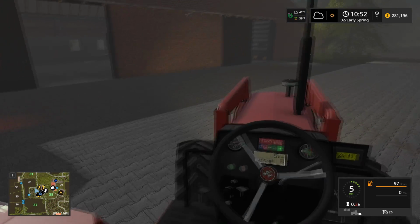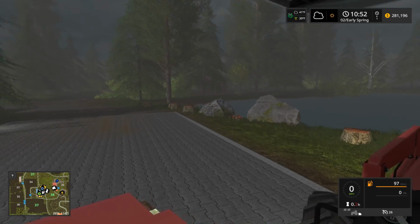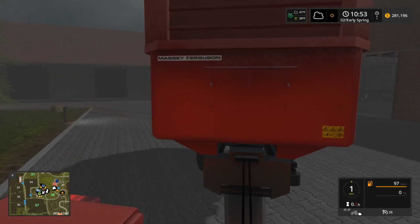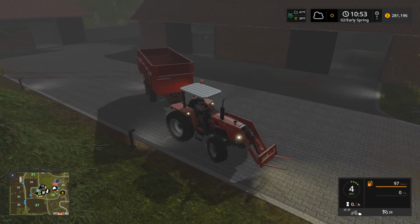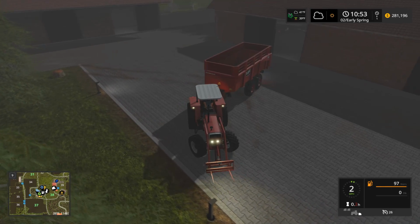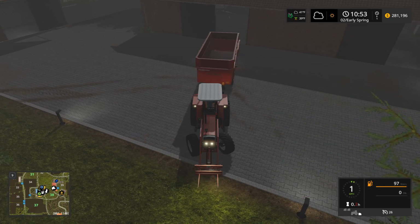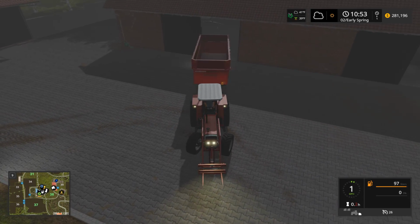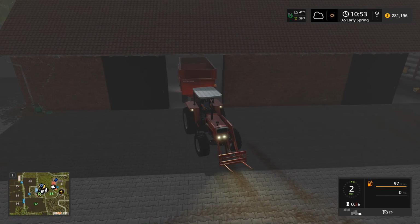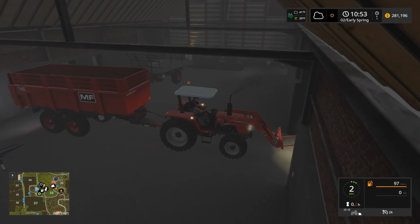There you go. I think I might leave these tippers outside. It's such a pain to get them in that barn. Maybe. Yeah. No, I'll do it. I'll rise to the challenge. We don't need them for a couple months, anyway.